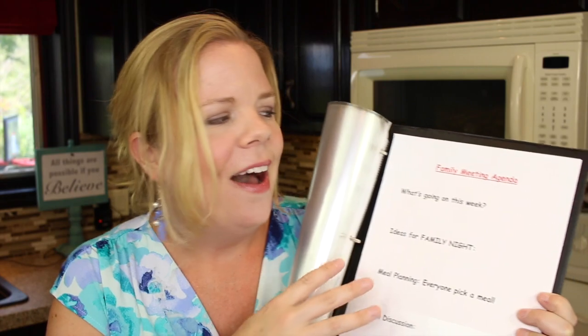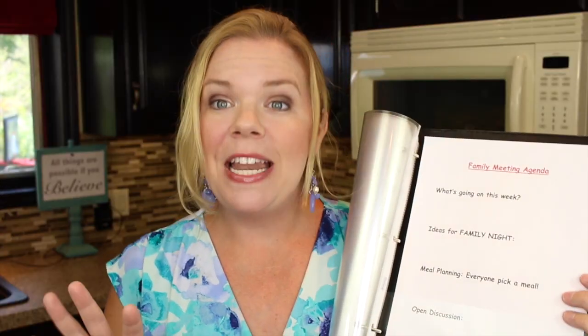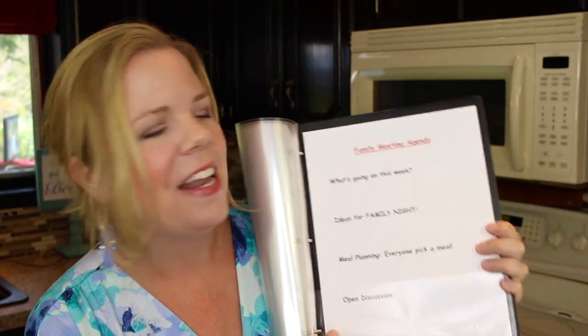We write the stuff down and we keep it for the following week just in case we want to go over it again. I love this little idea of a family meeting and an agenda. At first my family was sort of resistant, but now they love it. So I keep that in my household management binder as well.